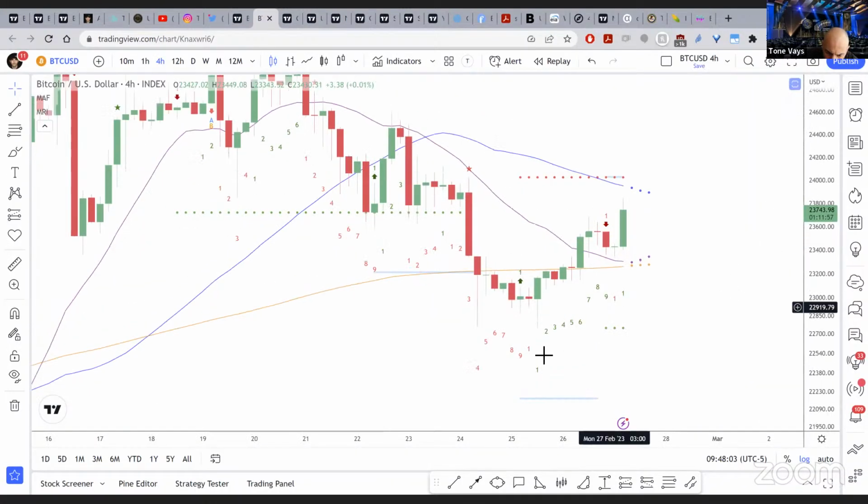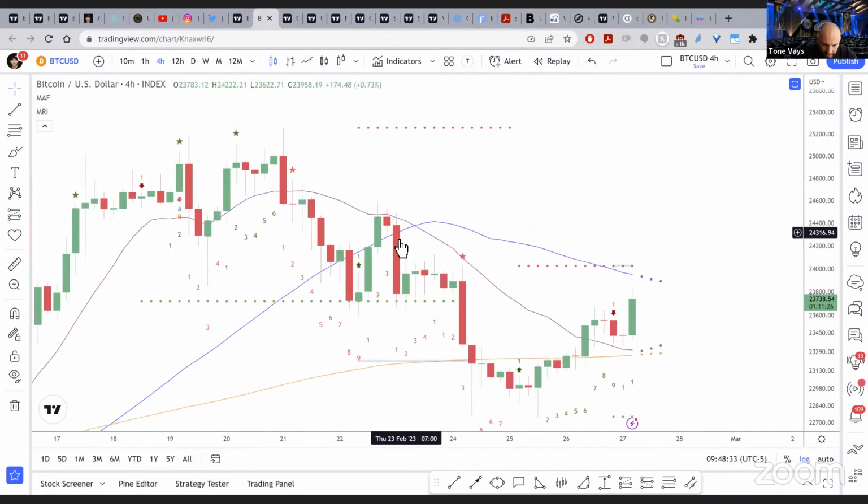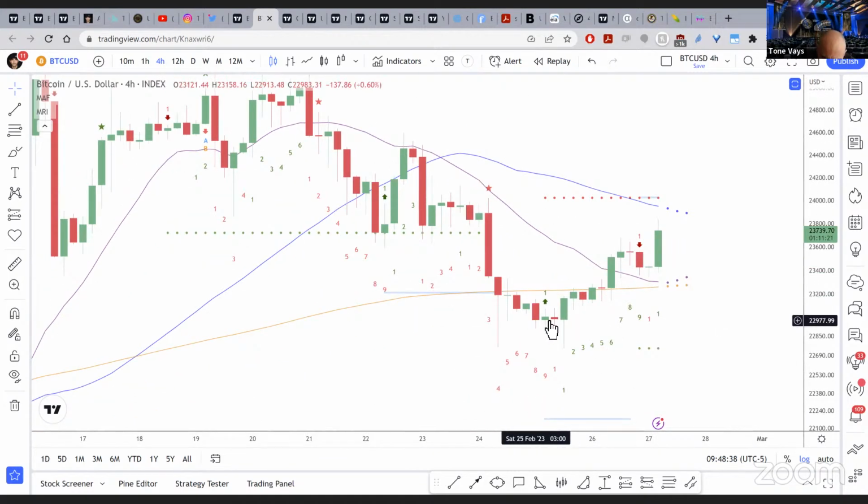The hourly chart. Early morning on Saturday, there was an hourly MRI buy, very similar to 11 a.m. on Wednesday, 22nd. Yeah, Saturday 25th, Wednesday 22nd. So on Wednesday 22nd, we reversed for 1 to 4 candles, and then the original trend set in. This time around, we reversed for more than 4 candles, and we kept going into an MRI sell.